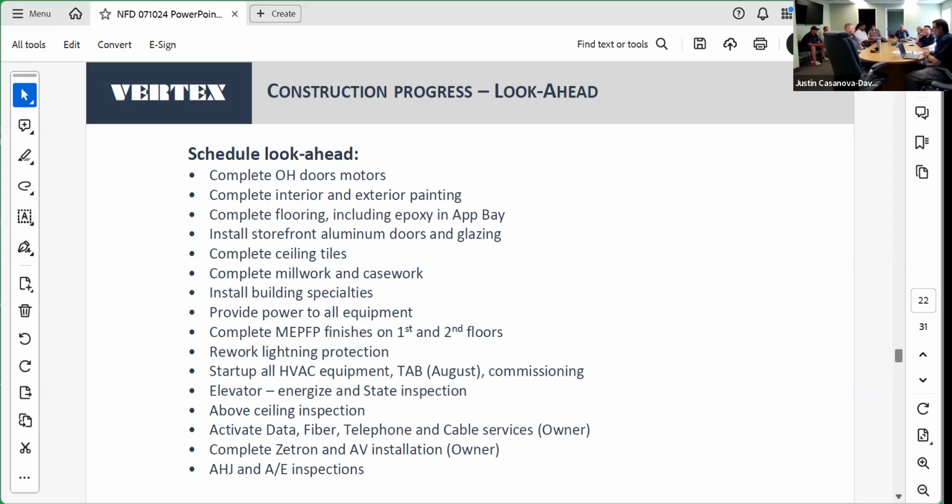Okay, schedule look ahead. We want to complete the overhead door motors. Some of them are operational, but we've got to make sure that everything is complete on those. Complete the interior and exterior painting. Complete the flooring throughout, including the epoxy in the app bay. Install the storefront aluminum doors and glazing, which right now they're looking at the third week of July. Complete the ceiling tiles after the above ceiling inspection passes.